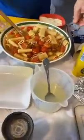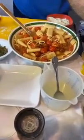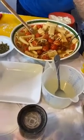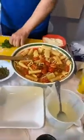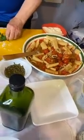Okay, and I'm going to put a little bit of fresh Italian parsley. Parsley or basil on top would be fine. If you want a little bit of a different flavor to it, you could always take a little pesto at the very end and it will make a whole different sauce.